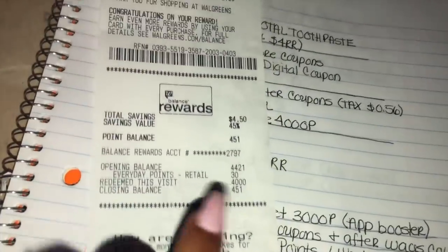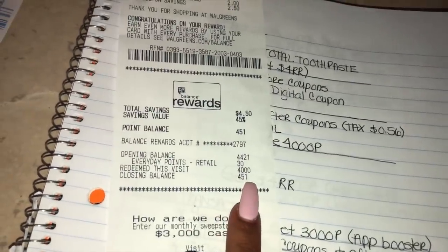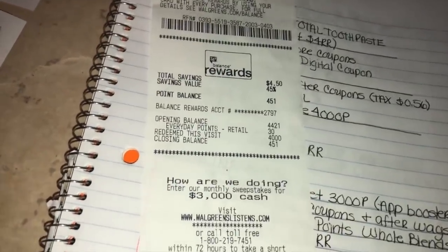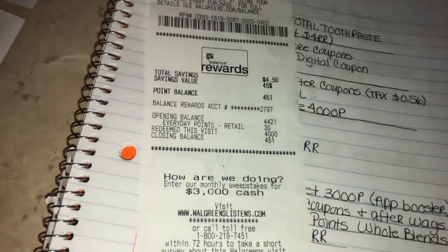So look at where my points are sitting at right now, 451 points. So I am point poor, but I do have register rewards that I'm going to use for the beauty event.